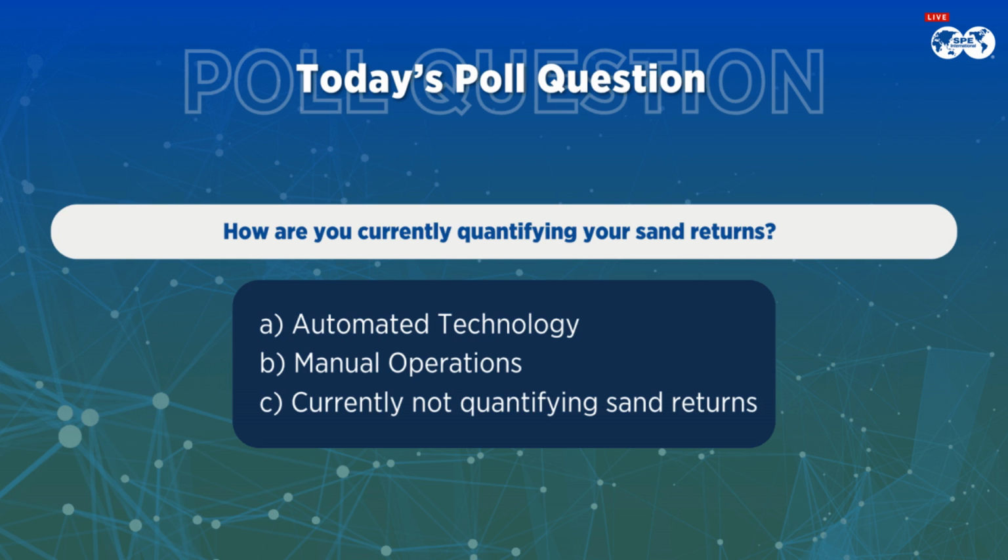Before I continue with the questions from the audience, I'd like to revisit our poll question just to get your reaction to that and whether we're hoping to see maybe a different outcome by the end of this broadcast. Earlier, we asked our audience whether they are currently quantifying sand returns. There were three options: A, automated technology, B, manual operations, or C, currently not quantifying sand returns. And the majority went for C. Does this come as a surprise, or was it an expected result, and do you see it changing in the coming years?